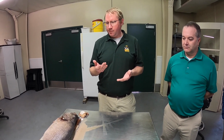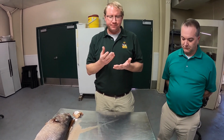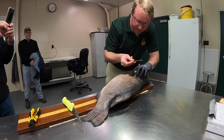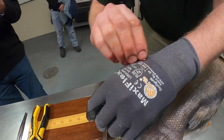So we opened up the brain case and pulled out otoliths, which are their ear bones in the fish that we can use to age the fish. And then we can use that age to combine with the length and the weight and look at growth rates of the fish. So there it is, that's one otolith right there. What is that? Explain that.